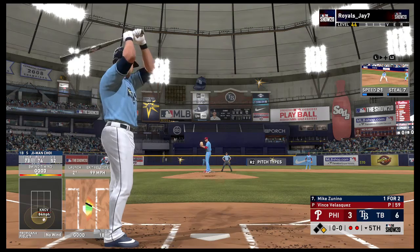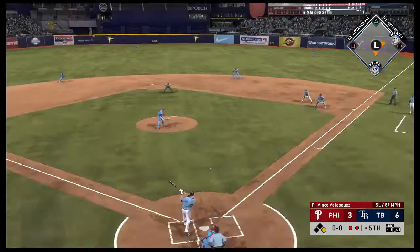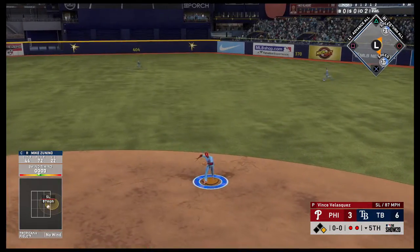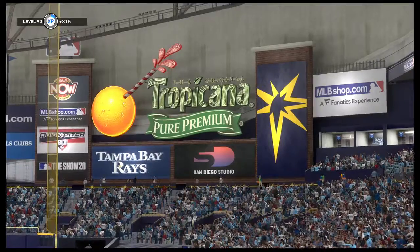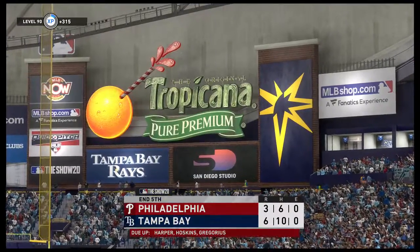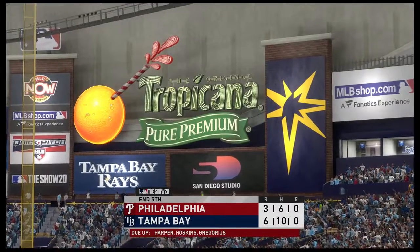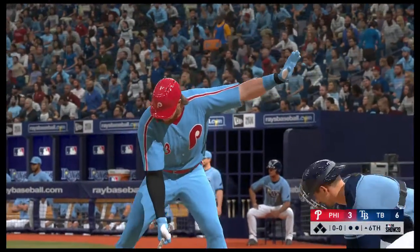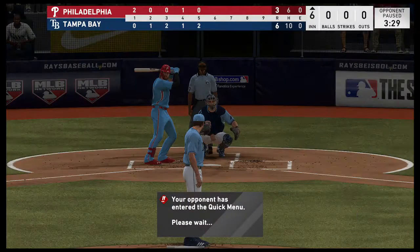The batter, the catcher, Mike Zunino, as he rips it on the ground to second. Gregorius is there, throwing the dirt, but a good scoop at first saves an error as this side is retired. Here's Bryce Harper now. He'll start things out now in the top half of the 6th. The center fielder, number 3, Bryce Harper.